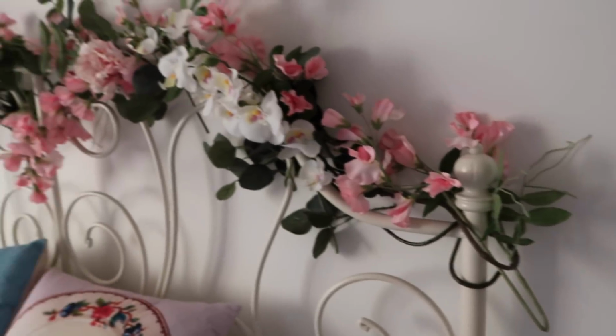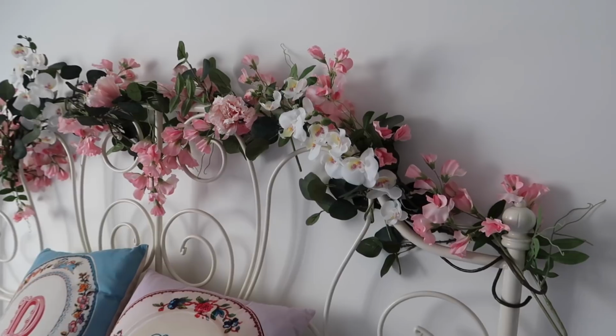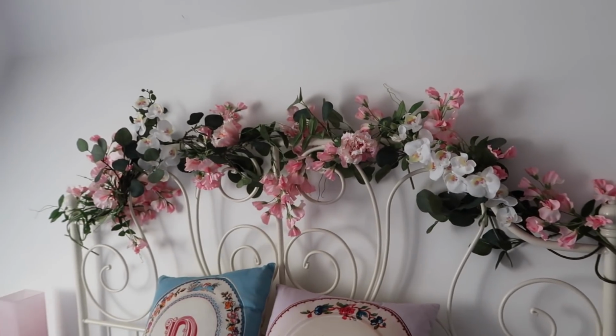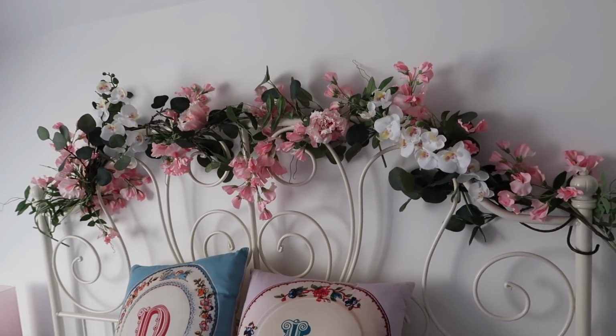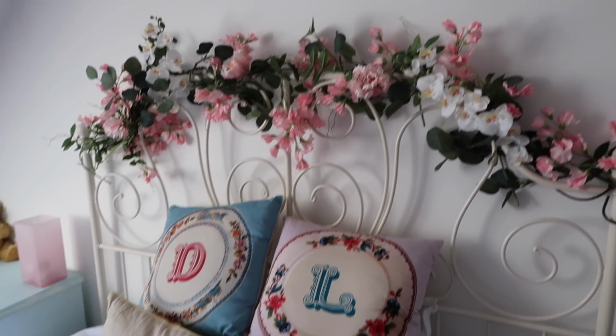This, I'm very pleased with how this turned out. I bought a whole stack of faux flowers, like the ones that you can see down there. Hello Hobbit. And I just twisted them all round and I'm really happy with it. And I'm going to interlace some little fairy lights as well.